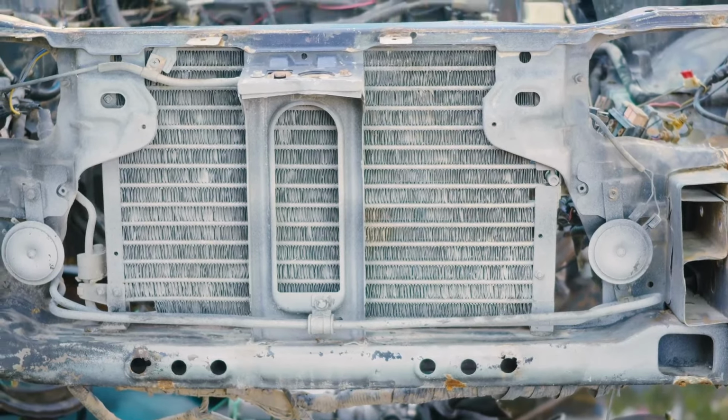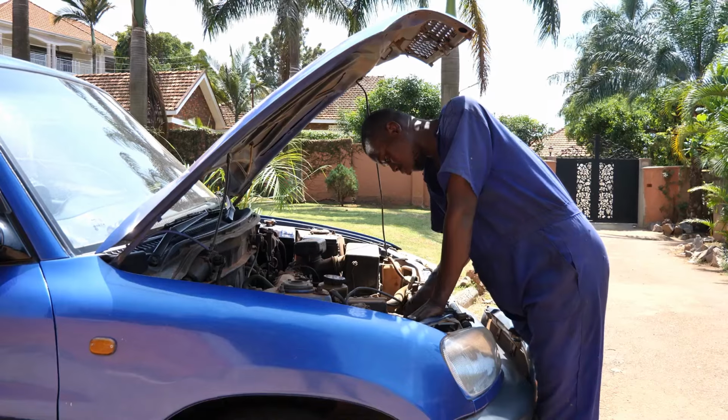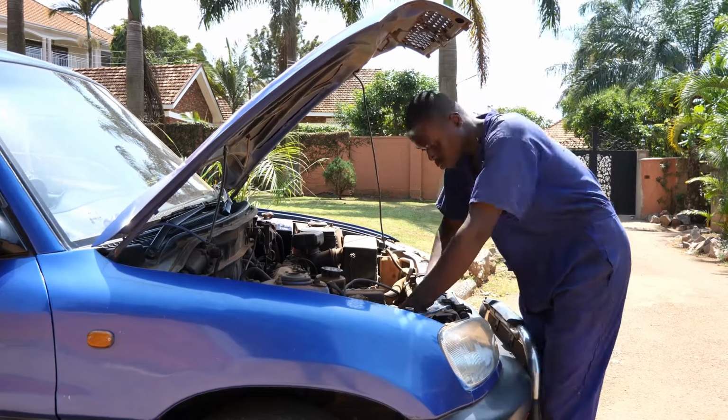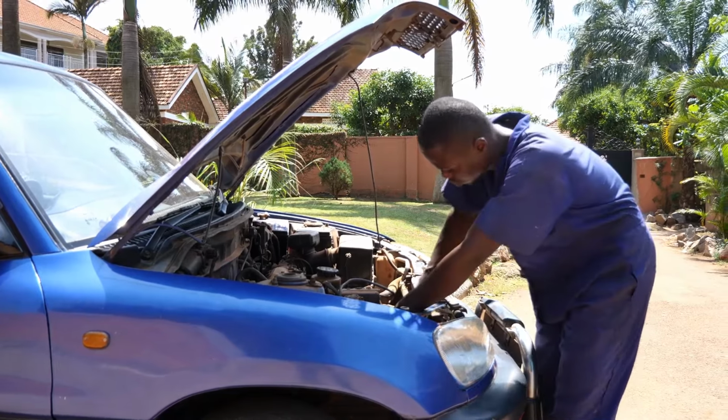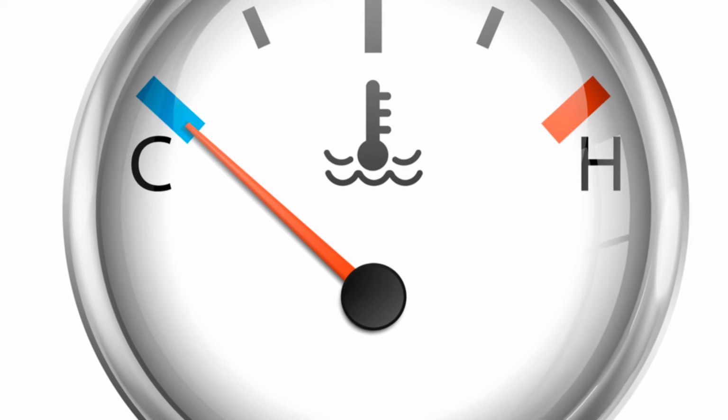Next up, the thermostat. This little device controls the flow of coolant to the engine. When it fails, it can get stuck closed, causing the coolant to stop flowing, which, you guessed it, leads to overheating. If you notice your car heating up too quickly, the thermostat might just be the culprit.